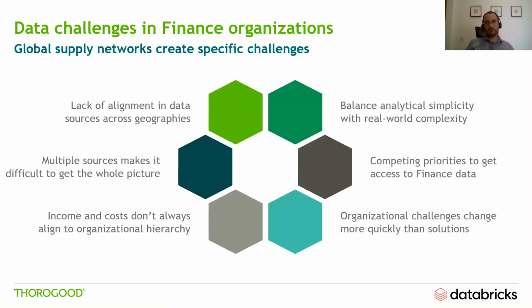So just to draw it back a bit, I wanted to start explaining some of the challenges that we've seen with customers with global data sets and really for finance data sets in particular. And there are a number of challenges here with sourcing the data. So, for example, different data sources for different parts of the organization. That introduces challenges in aligning the data, and also it increases the value of bringing the data together so that it's all available in one place to get the whole picture.